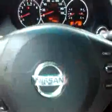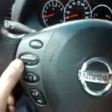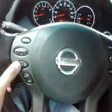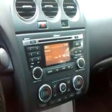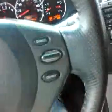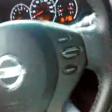Horn works. Steering controls work. No problem with any of these controls here. Cruise control.